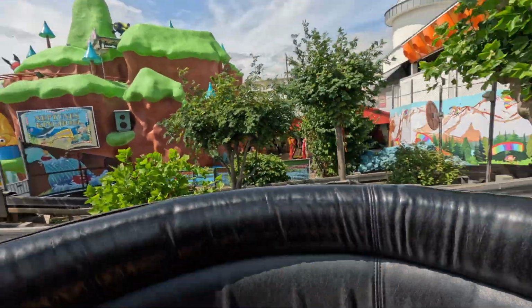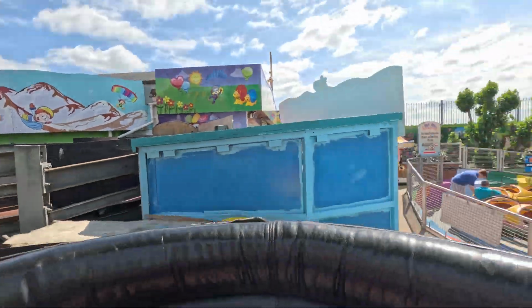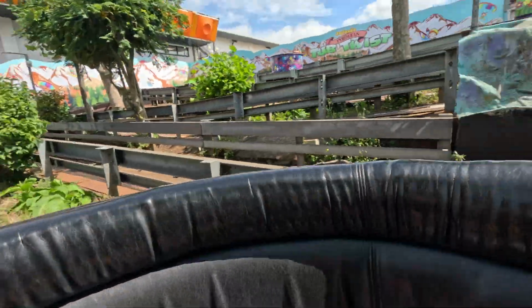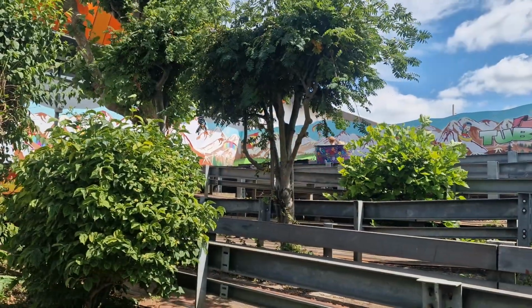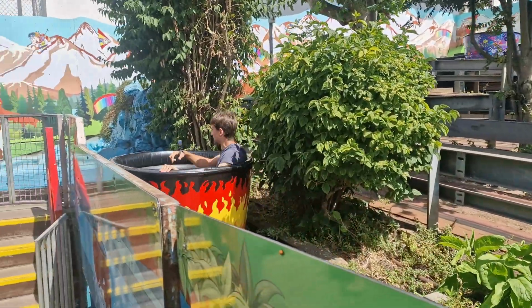This thing really does spin you when it wants to. It's a good thing they got plenty of padding in, because otherwise it'd be a very rough ride. 1949, still going strong. One last massive spin before we come to the end. And there we go. Ow. One last massive spin before.